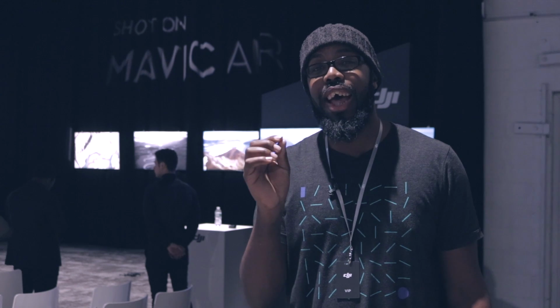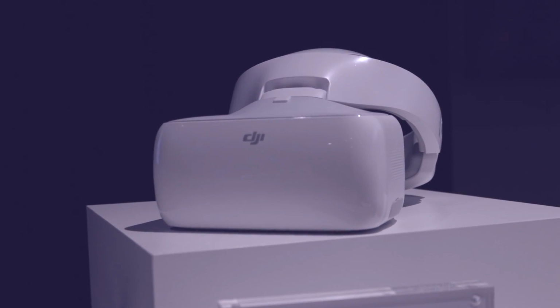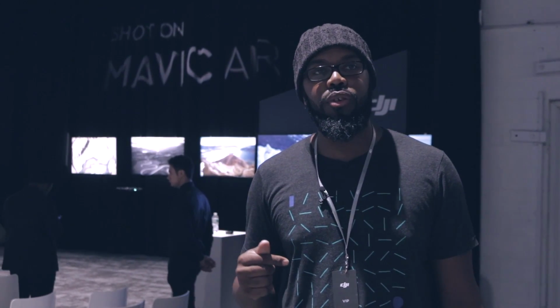21-minute flight time, and in sport mode can go as fast as 42.5 miles per hour. So you can really haul ass with this thing. And it also has support for their DJI goggles, first-person view goggles. Looks cool. If you've held out this long, this is definitely the drone to get.